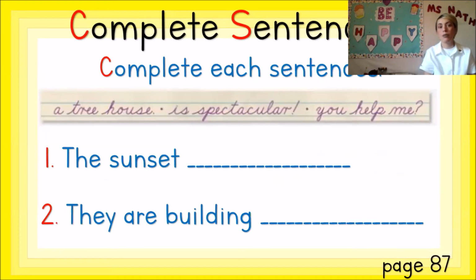So over here we have to complete each sentence. Let's look at the word bank. A tree house, is spectacular, you help me? We have 3 ways in which we can finish our sentences: a telling sentence, an exclamatory sentence, and an interrogative sentence. The sunset. What do you think the best answer is for that one, Alejandro Ismael? The sunset, a tree house, is spectacular, or you help me?